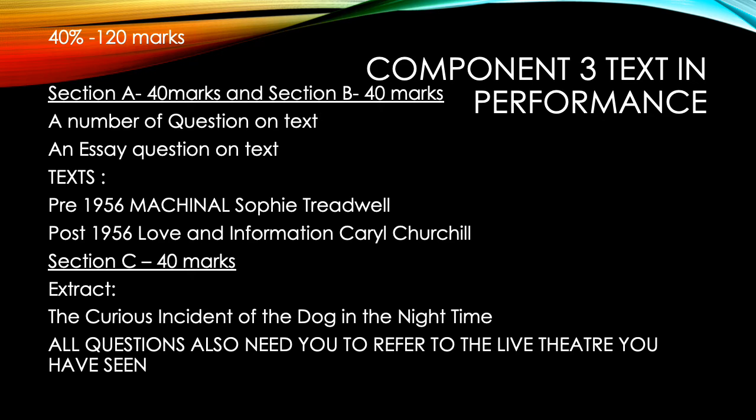Section C is worth 40 marks also, and that is based on an extract in the play text, The Curious Incident of the Dog in the Night-Time. Lots of you may well be familiar with this and hopefully seen it in the West End, but we get a pre-released part of this text given to us in March before the exams. So you will already be familiar with the part of the text that is going to be questioned in the exam.